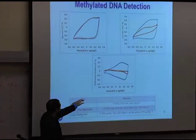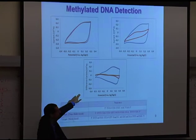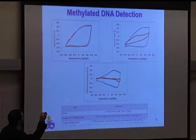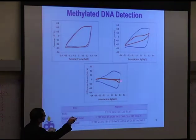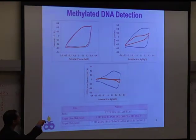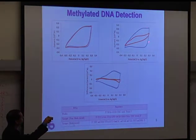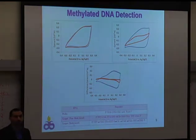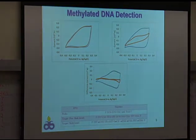But what we do is we subtract the CVs. So if I take this blue curve, subtract the red curve, I get this curve. This would be my unmethylated DNA. Really no signal. It's almost flatline. Whereas if I take this blue curve and subtract this red curve from it, I get this large blue curve. This is my methylated DNA. It's a positive signal. It's a large signal.